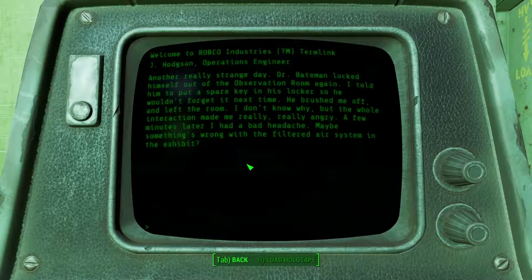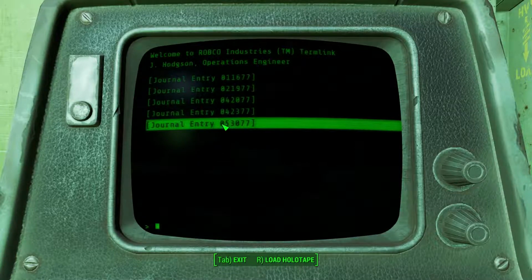Another really strange day. Dr. Bateman locked himself out of the observation room again. I told him to put a spare key in his locker so he wouldn't forget it next time. He brushed me off and left the room. I don't know why, but the whole interaction made me really angry. A few minutes later, I had a bad headache. Maybe something's wrong with the filtered air system in the exhibit?